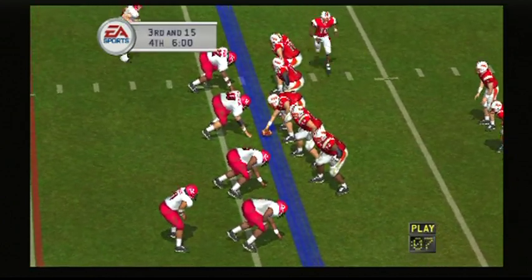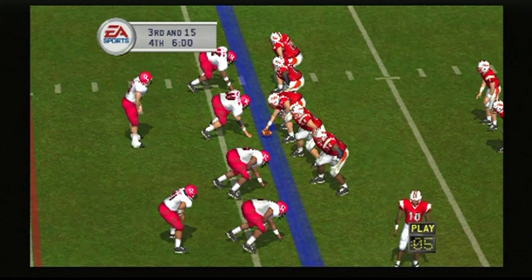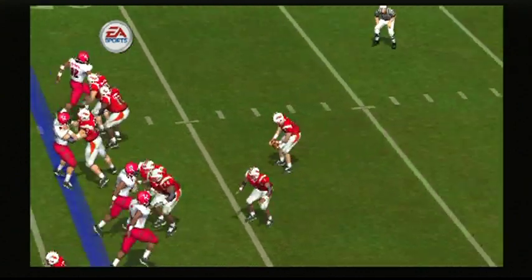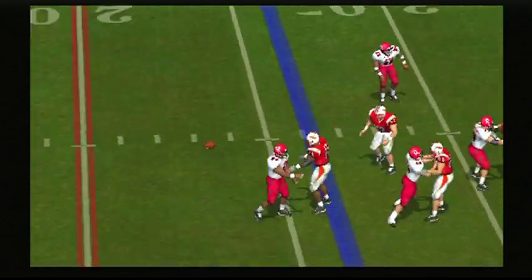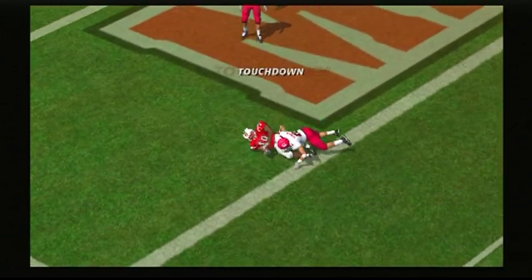The Scarlet Knights line up in a nickelback. Drops back to pass. He's looking. He steps up. He rifles it to the left. And it's caught for the touchdown.